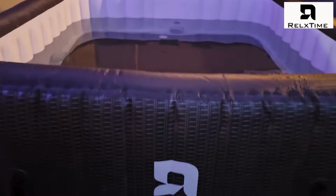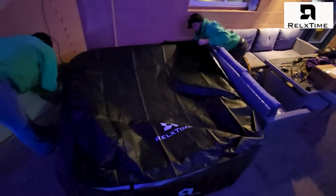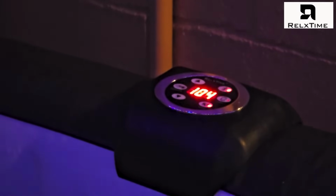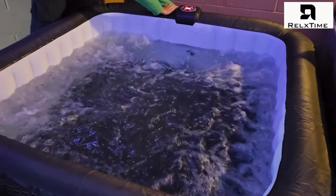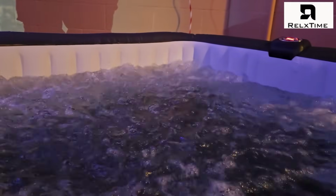Once it was full, we popped on the insulated cover, which helps to trap heat and cuts down on energy use, especially in our colder weather. The built-in heater brought the water up to temperature in under 24 hours, and when we hit the jets button, whoa! 130 massaging air jets surrounded the entire interior. It felt like a full-on spa day right in our backyard.